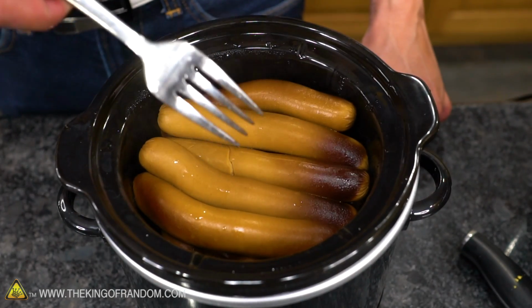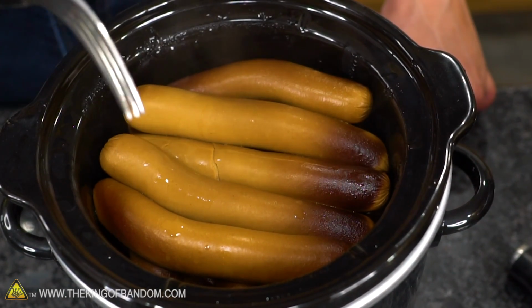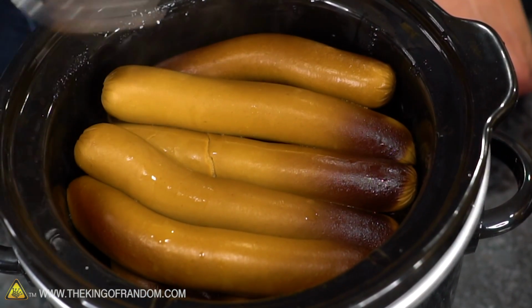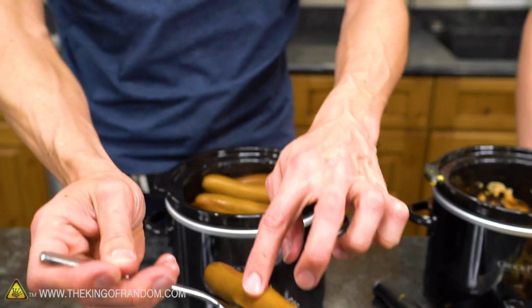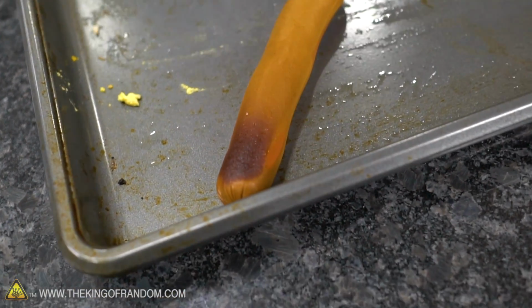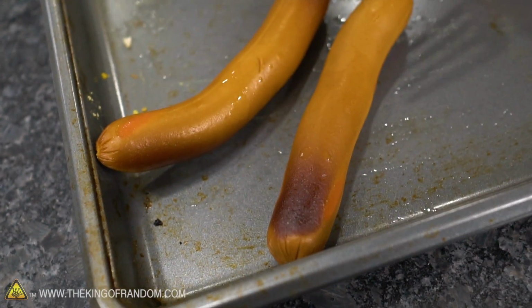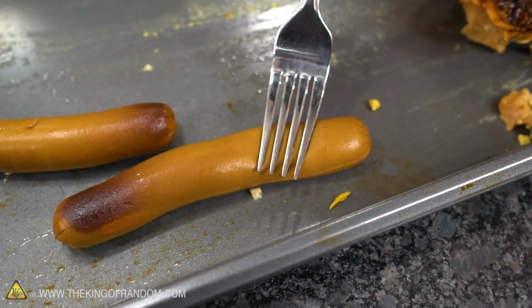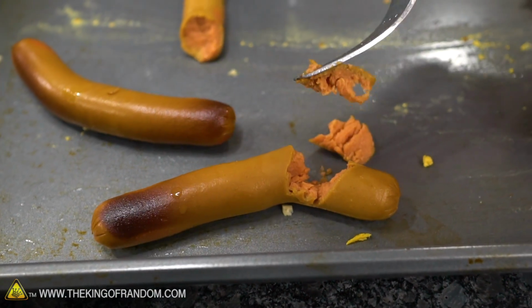Clearly on the edges, they got a little overcooked. In the middle, less so. Now I did put some water down at the bottom, so these should have been getting steamed the whole time. Normally when you put meat in the slow cooker, the idea is that it gets this nice soft texture where it just falls apart when you press it with a fork. It gets tender, you can shred it. It's the best way I know to cook a lot of kinds of pork. Here's the problem, hot dogs are already soft.